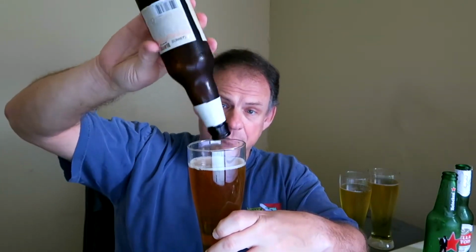So this Guinness definitely appears to be the darkest of the three. And, well, there's really no point in mixing them all up, because I'm going to know this is the Guinness because it's the darkest. I'll know that this is the Heineken because it smells the skunkiest. And that leaves the Stella for the third choice.